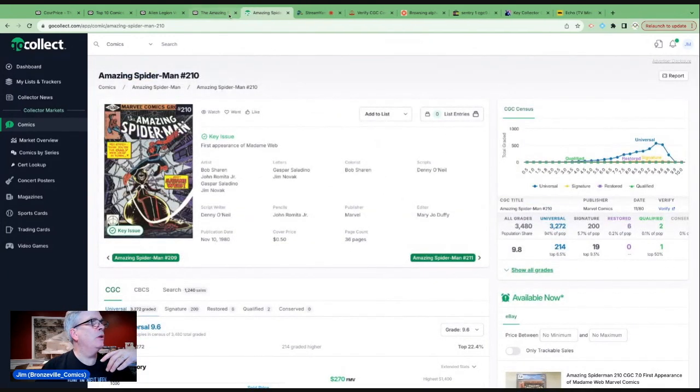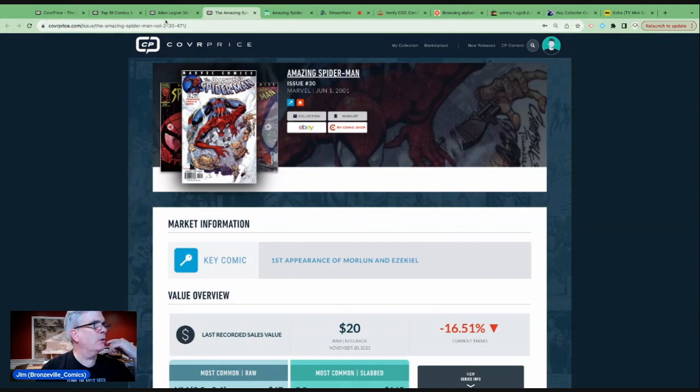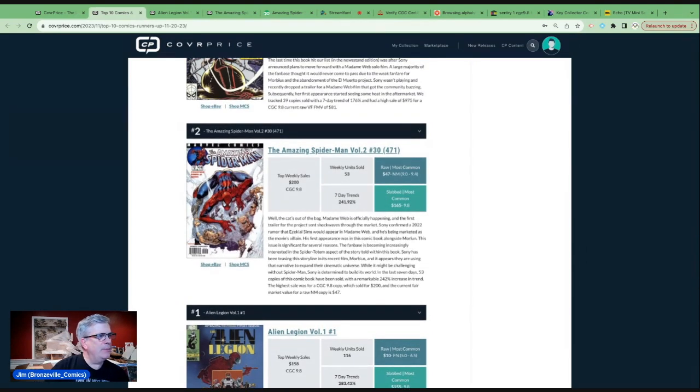Let's go to number 2. And it's Amazing Spider-Man number 30 from 2001, the first appearance of Moreland and Ezekiel, right? Ezekiel Sims is going to be the movie's villain. And Sony has been teasing the storyline of the Spider Totem. Sony's still working on these lesser characters in the Spider-Verse, but you're going to have enough slabs if people sent it in. Amazing Spider-Man 30.